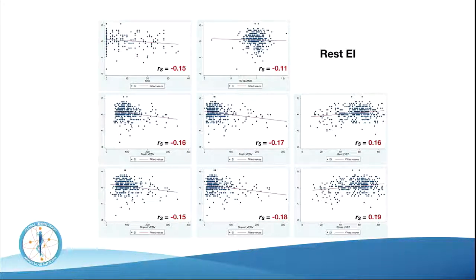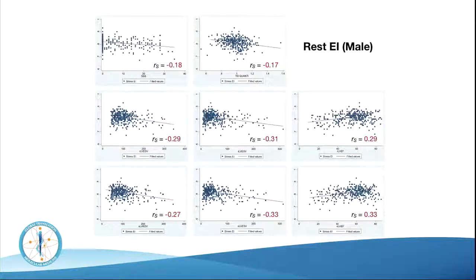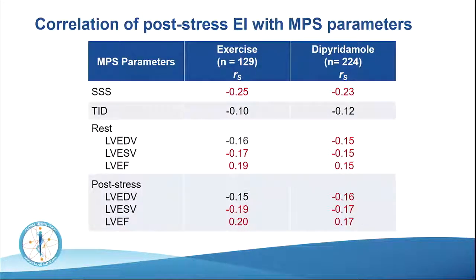subgroup analysis. We divided the group into males and females. Surprisingly, the correlation was only significant among males. This may be explained by findings in the study of Dr. Ambale Venkatesh et al. that females tend to have more spherical left ventricles as compared to males. These are just the scatter plots.